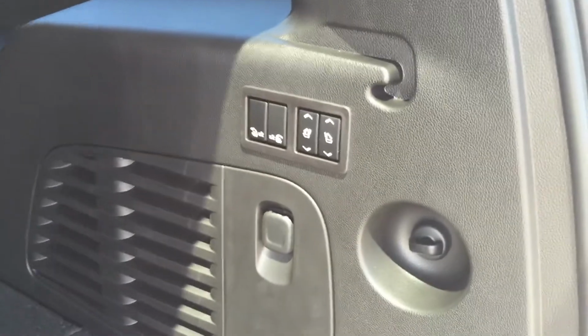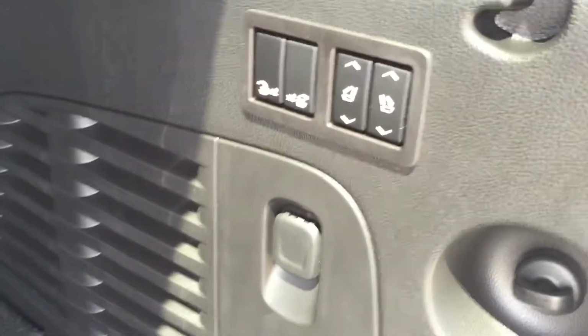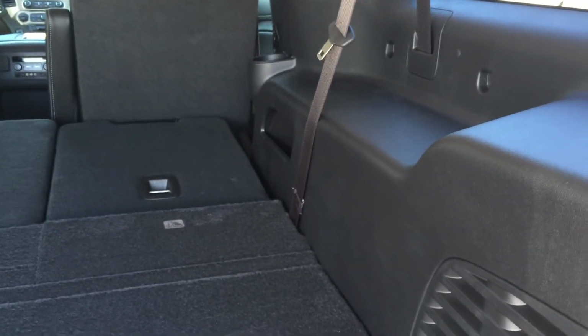Now these buttons here do some pretty neat stuff. So if you press and hold this one down, these third row seats fold down flat, and I'll show you now. By just pressing and holding down that button, they do fold down.